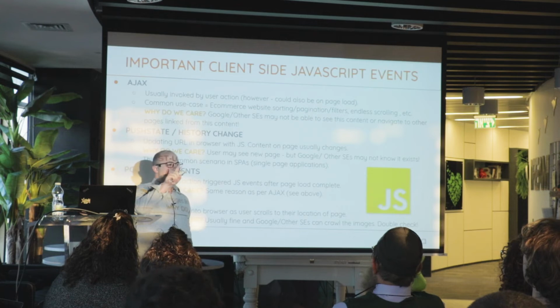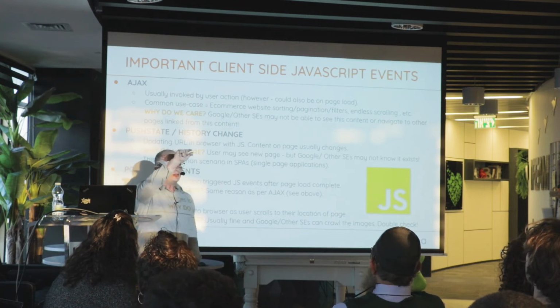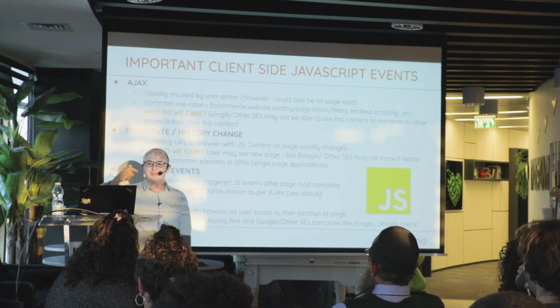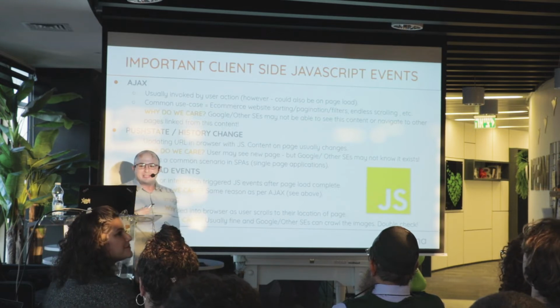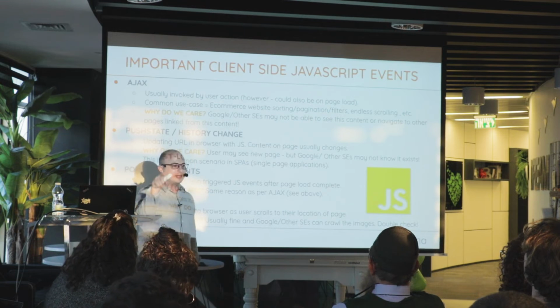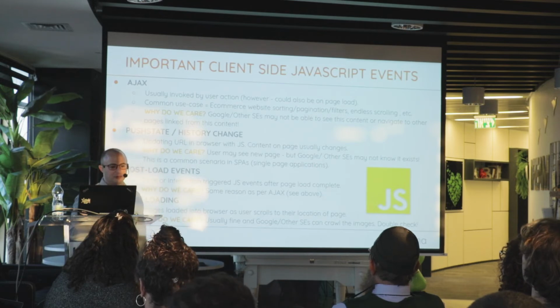Push state, right? Have you ever seen where you're browsing on a site, usually in single-page applications, where you click something, the URL changes, but you don't feel like the browser reloaded a page? That's push state changes, okay? Most of the time, what that means is that Google or other search engines, depending on how it's coded, may not be able to find that next page, right? So a user can, but there's no real way that the search engines are able to, or at least used to.